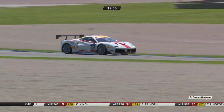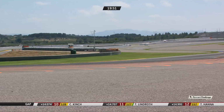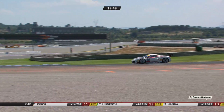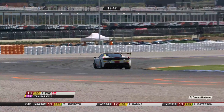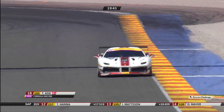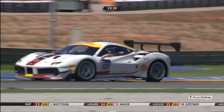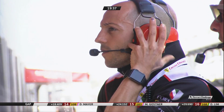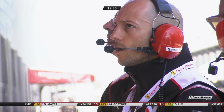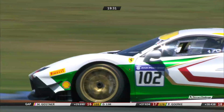and a problem there for the number 100 car of Tina Koch, perhaps? No, seems to be back up to speed again. So whether Tina had just had a little moment, perhaps, but is back okay now, driving for Formula Racing. You can see the engineers on board the pit perch in constant communication with drivers that are out there.